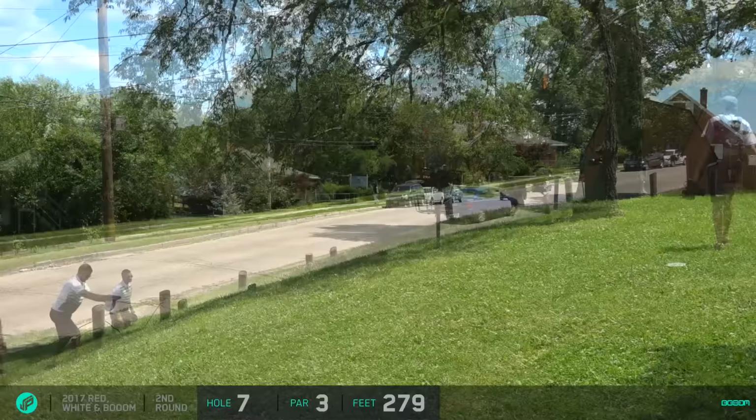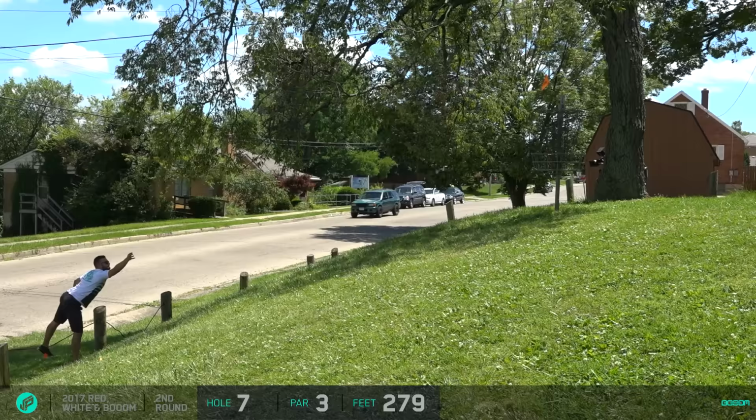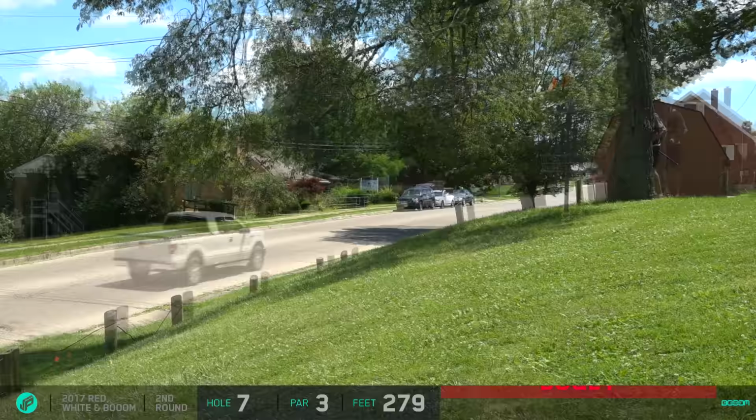If you're feeling it on the day, you definitely run those putts. So, doesn't cost him too many. Yeah, just a bogey from there. That's not so bad. At least he got his bogey.